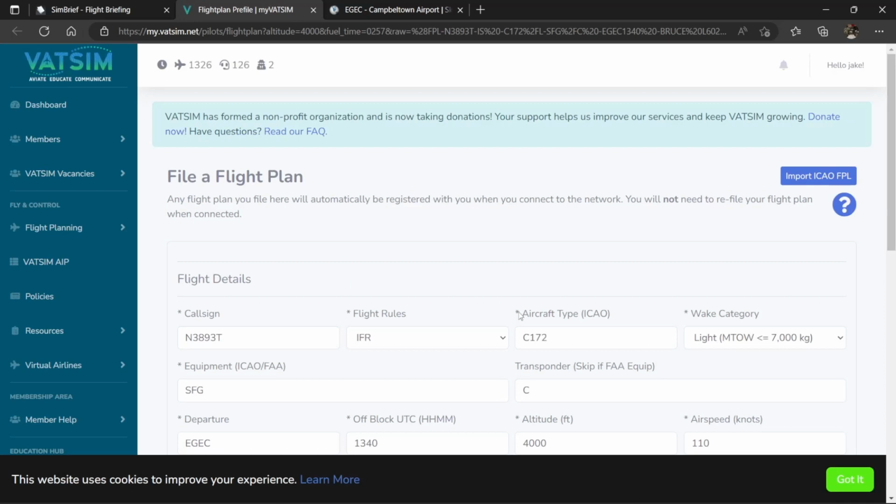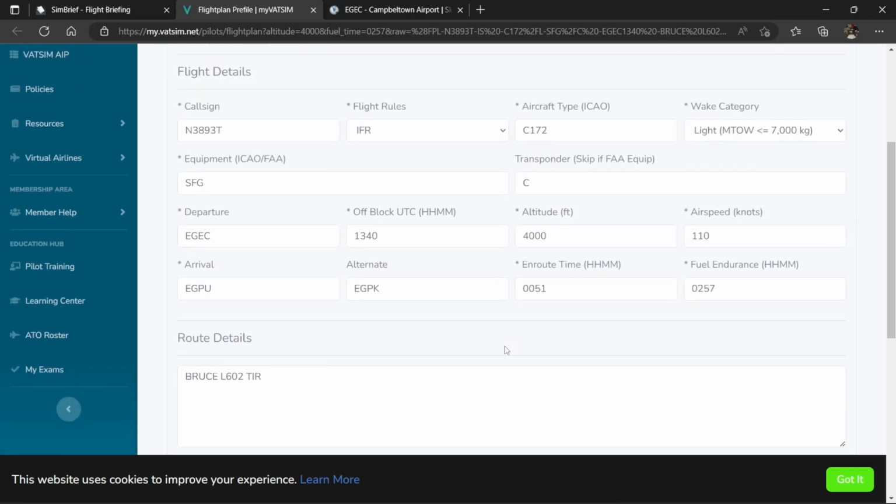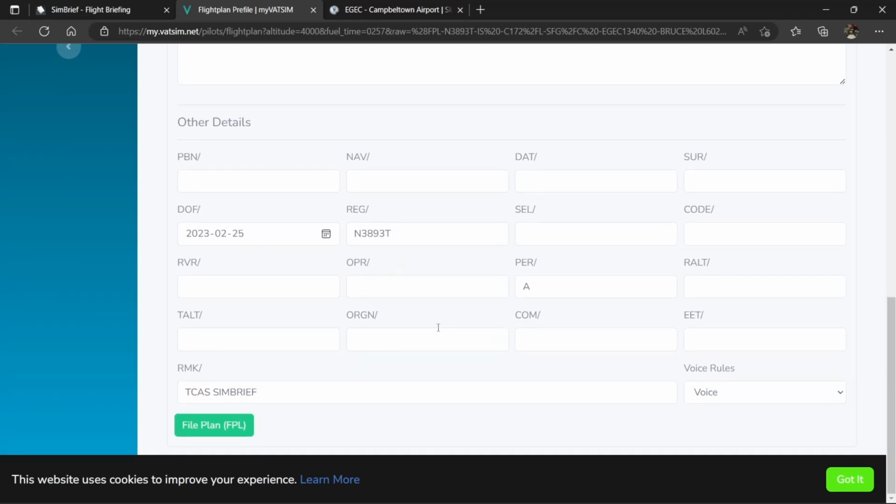It takes a sec here. I don't know why it always takes a little bit, no big deal. And they want us at 4,000 again, which we could do. I don't see why not. We'll probably stay out of the clouds if we do that. And it's EGPK, so let's just jot down our altitude for this one, 4,000. And we'll go file plan. See the gears turning, and there it is up there. Flight plan filed. Enjoy your flight.